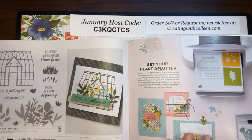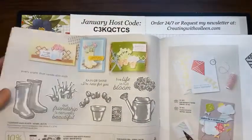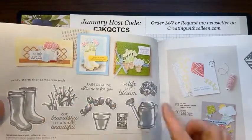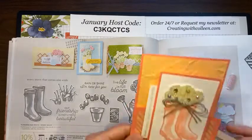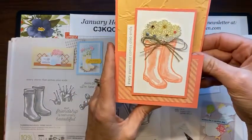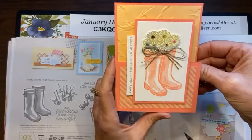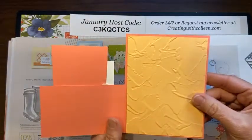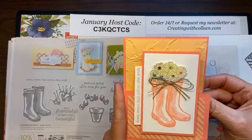Then as we scroll through, I don't have any samples here, but I do for this one. This is called Flowering Rain Boots. And again, the dies match all these pieces when you stamp them. And this card was created by Joyce Farraco. And I love this saying, every storm that comes also ends. Thank God. So here she did a gatefold card. So it looks like a gate. But that was a really cute card.